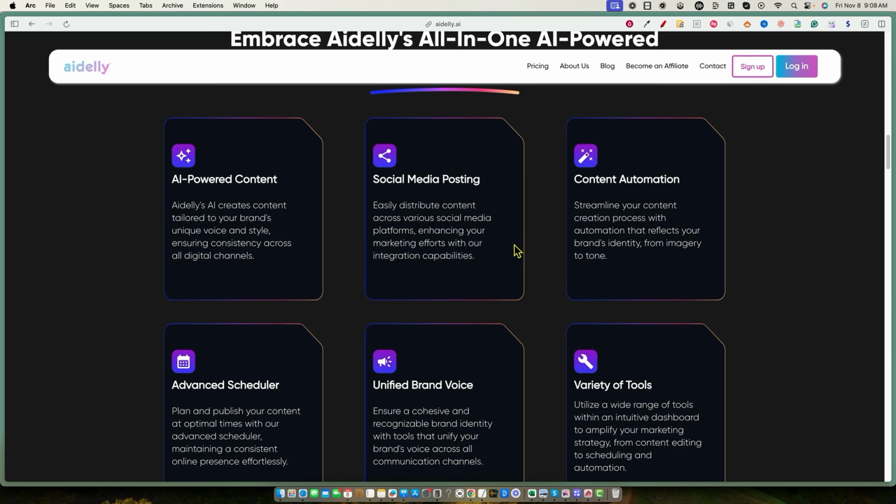They have social media posting: easily distribute content across various social media platforms, enhancing your marketing efforts with integration capabilities. So it looks like it has a feature where you can actually publish from here as well. We'll take a look at that.